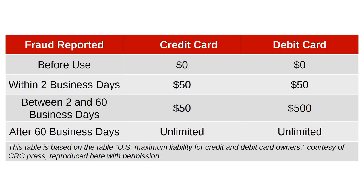As you can see in this table, both credit card users and debit card users are not liable for fraud if the fraud is reported before the stolen card is actually used. So you're safe if you notice that your credit card is missing and report it as missing before somebody else uses it. But a cardholder may be held liable if the fraud is only reported after the card is used. Users of either kind of card are only legally liable for up to $50 worth of expenses if the fraud is reported within 2 business days.